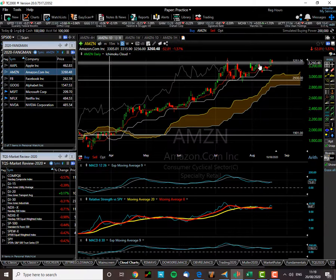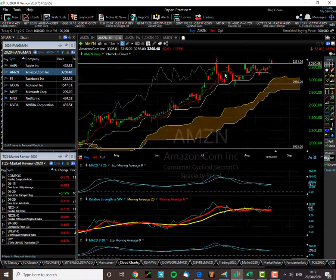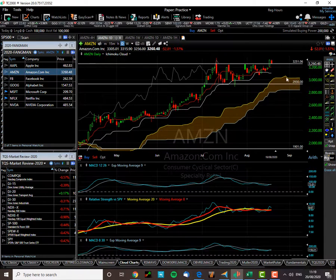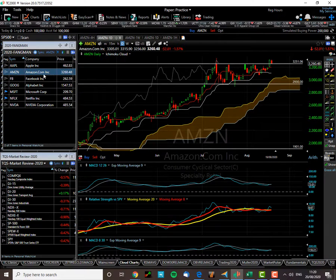Amazon is now in a base, breaking out of that base, still looking strong from an Ichimoku cloud chart perspective. And that standard line, there was another entry point at 3123. So far so good, still long in Amazon with a 71% return.